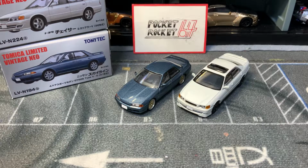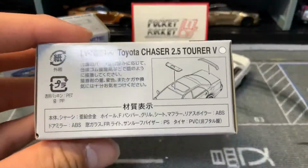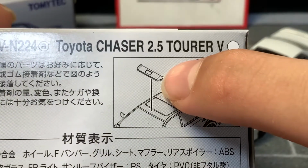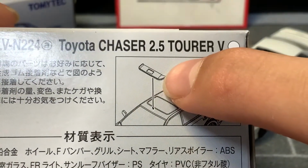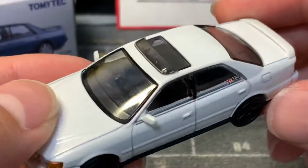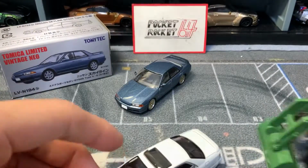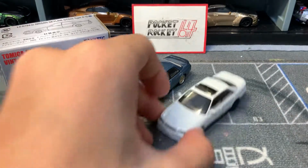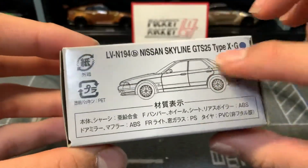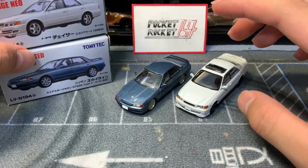So first of all, we're going to take a look at the box. For the Chaser, just a normal TLV box, and the Chaser does come with these two parts: the sunroof cover, sun visor, weather guard, and also a wing, which I have both added on right there. You can see there's some leftover glue right here because I didn't do an excellent job of gluing it. But you can see for the R32, all the parts are pre-assembled, so no need for any additional stuff.